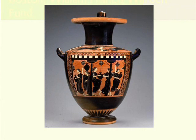This is a hydria. It's a particular form of Greek pottery that was used for storing water. The surface of this pot is painted with a depiction of Greek women gathering their daily water supply at the fountain of the polis or Greek city-state where they lived. This was one of the few opportunities that most Greek women actually had to get outside of the house and interact socially with other women.